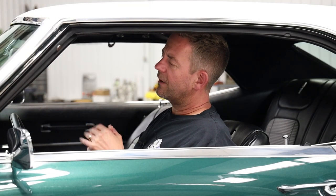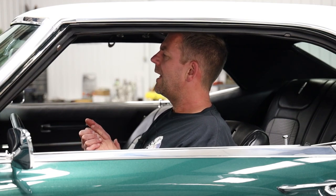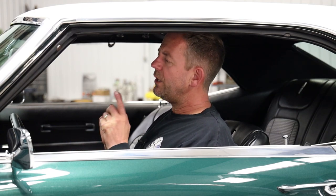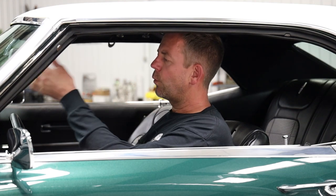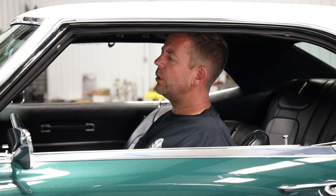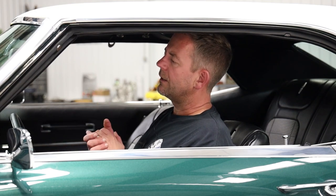Then what we did is we dressed it with custom accessories like pulleys and things like that. You'll notice a lot of the wiring, they did a good job kind of hiding it and organizing it and everything else. Now, when you get a big block like this, you gotta make sure it's properly cooled. So what we did is we bought a very high-end Griffith high flow radiator system. It's got a small fan on it that actually cools beautifully.